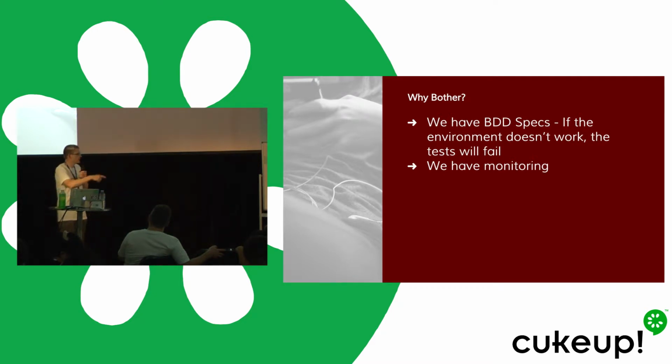It goes back to there was a lightning talk yesterday about bug triage and value. If you can pinpoint the problem quicker, it makes it a lot easier. So we've got monitoring as well. So why do I need to test the infrastructure? I've got monitoring to check whether it goes wrong or not. So we're duplicating effort in that point.